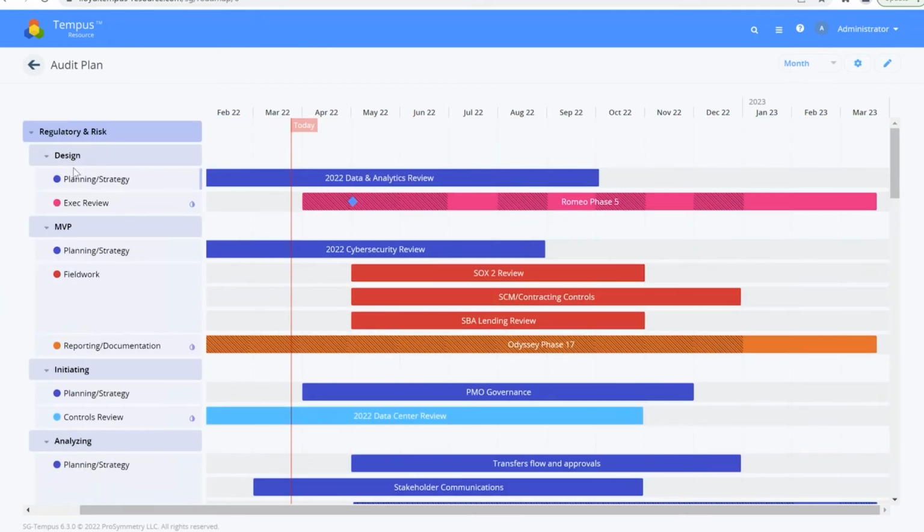Again, you can see the Kanban state, but now also the audit state, right? This particular audit's in the planning and strategy state. This one's in awaiting executive review, right? We've got several doing field work down here. A couple of things I want to show you real quickly.